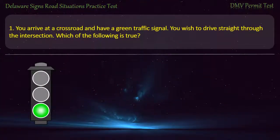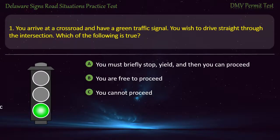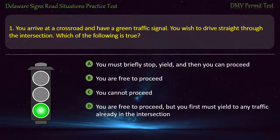Question 1. You arrive at a crossroad and have a green traffic signal. You wish to drive straight through the intersection. Which of the following is true? You must briefly stop, yield, and then you can proceed. You are free to proceed. You cannot proceed. You are free to proceed, but you first must yield to any traffic already in the intersection. Answer. You are free to proceed, but you first must yield to any traffic already in the intersection.